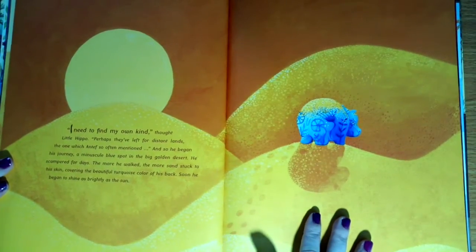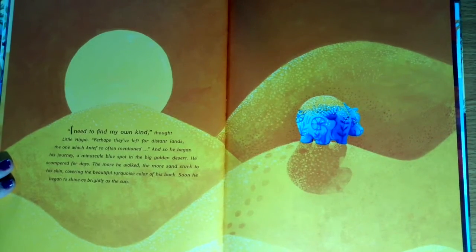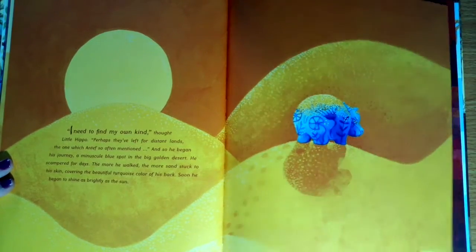"I need to find my own kind," he thought, Little Hippo. "Perhaps they've left for distant lands, the one which Antef so often mentioned." And so he began his journey, a minuscule blue spot in the big golden desert. He scampered for days. The more he walked, the more sand stuck to his skin, covering the beautiful turquoise color of his back. Soon he began to shine as brightly as the sun.